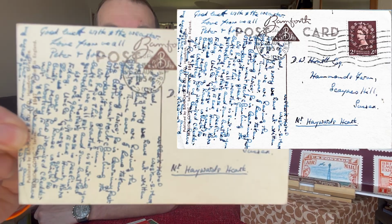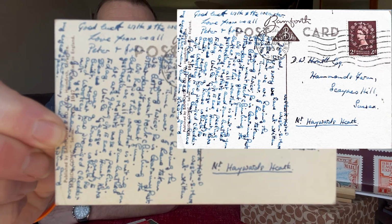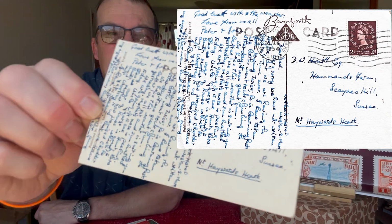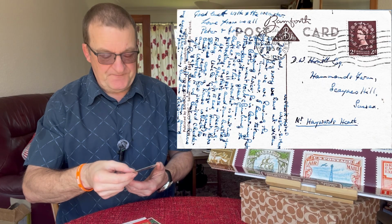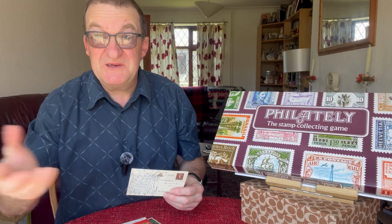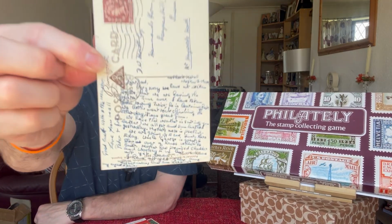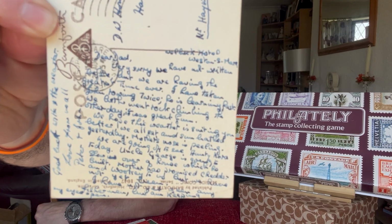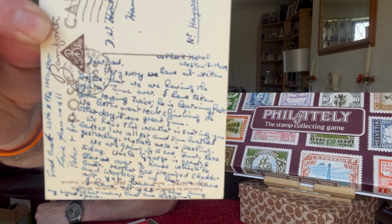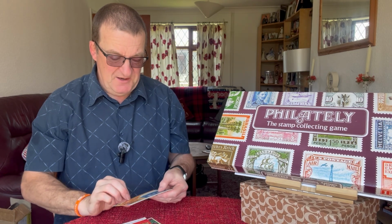You can see the Wilding Queen Elizabeth stamp in the top corner. Again, there was a thing with postcards where whenever I used to send them in the past, I used to write across this way, but it's amazing how many people wrote that way. It seems to have been far more common than I would have given thought to, but there we go. But that's a nice one.